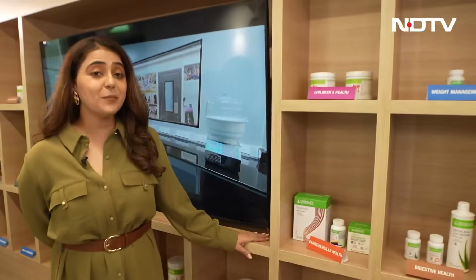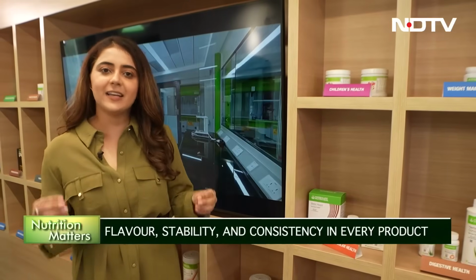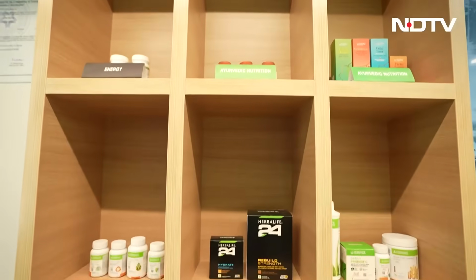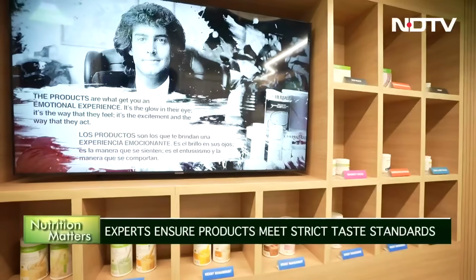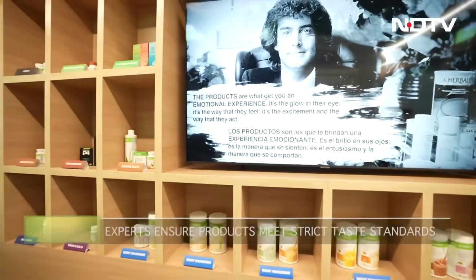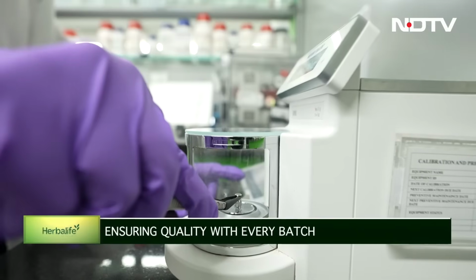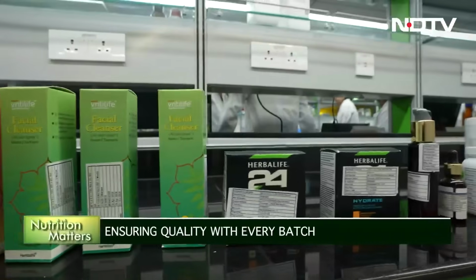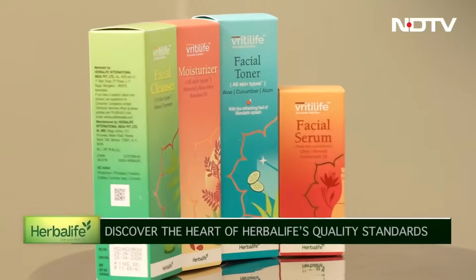We're beginning our journey at the product display area, which is actually the end of the journey of the product that is designed in this facility. We have here Herbalife's impressive range of health and wellness products. This isn't just a simple display, it's a carefully curated window into Herbalife's commitment to quality and wellness. This display represents the outcome of extensive scientific research, quality testing, and consumer-driven design, addressing diverse needs across weight management, performance, daily health, and outer nutrition.